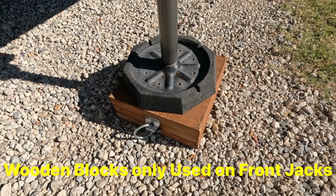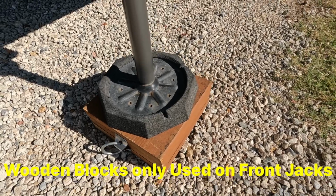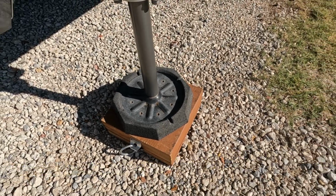But we have found, quite frankly, that using the wooden blocks and specifically adding RV snap pads to our rig has been really, really good. It's just been really helpful. Much better footing. It's made from a really hard rubber.